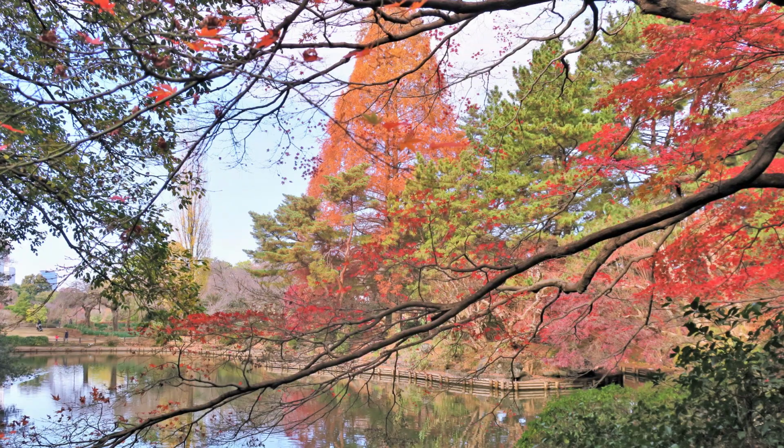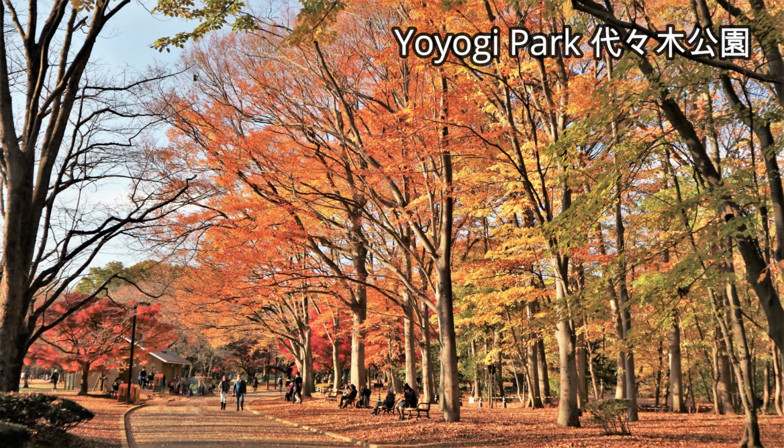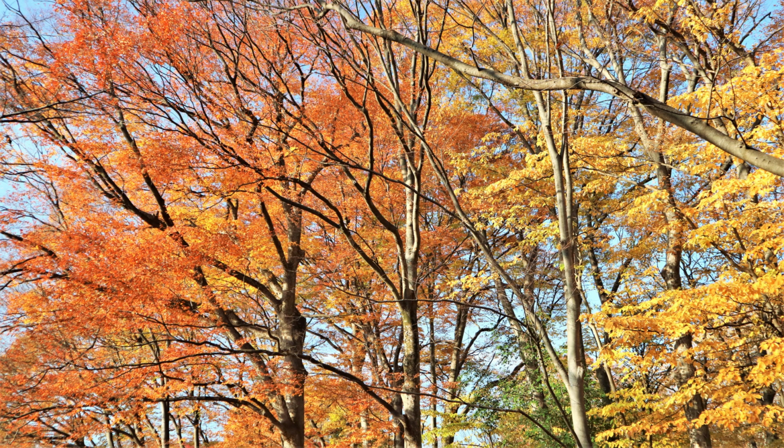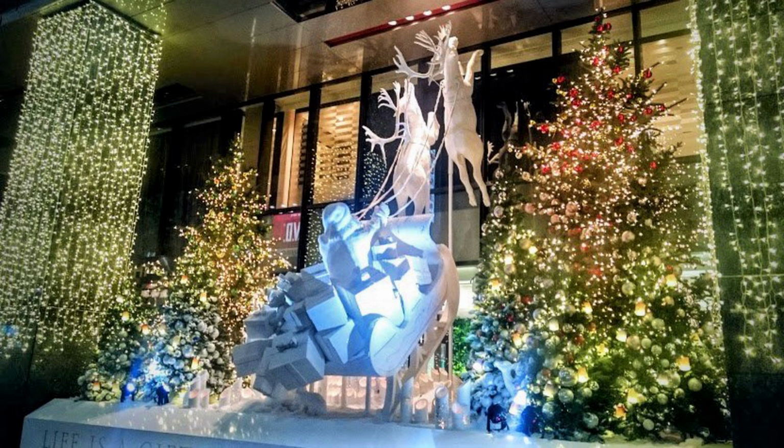You can also enjoy the beautiful autumn leaves in big parks such as Shinjuku Gyoen National Garden and Yoyogi Park. Winter is from December to February.